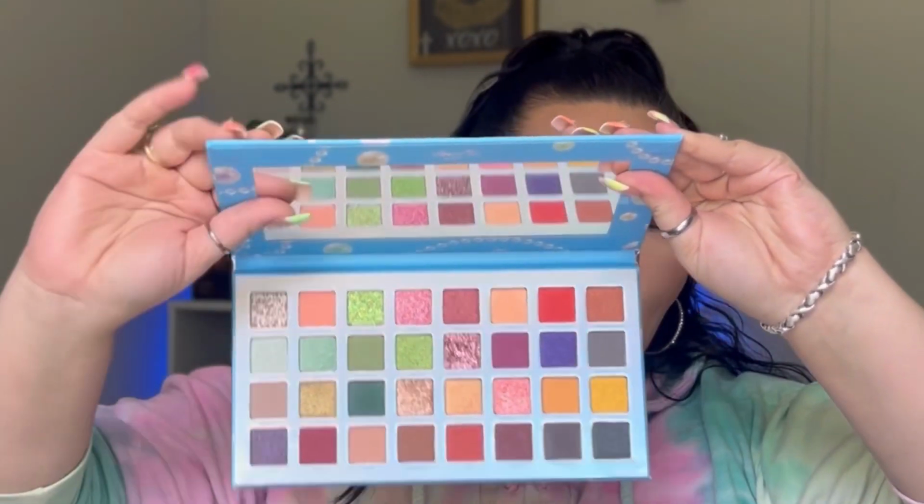So really quick, I'm just going to show you all of the products. And of course, the star of the show, always the palette for me. This is the Pearl Paradise palette. And this thing is huge. It has a ton of different shades. This is like your one-stop shop palette here. I feel like this palette has something for everybody.